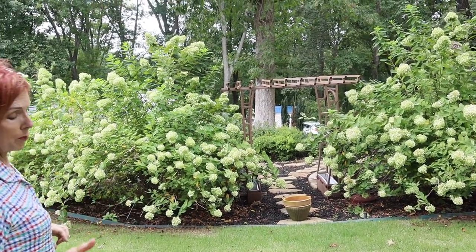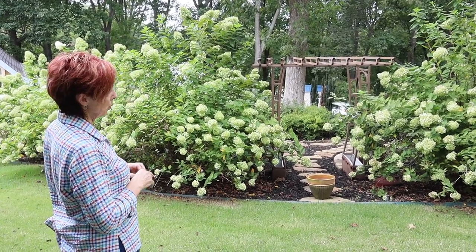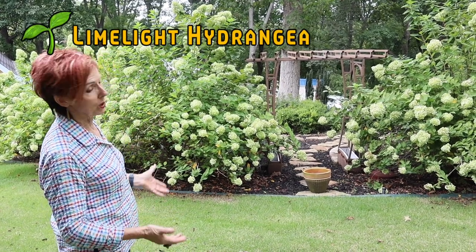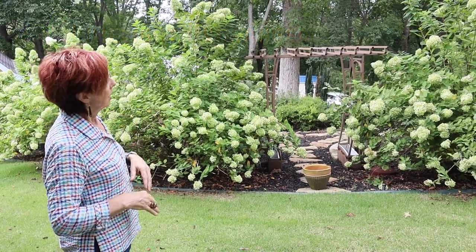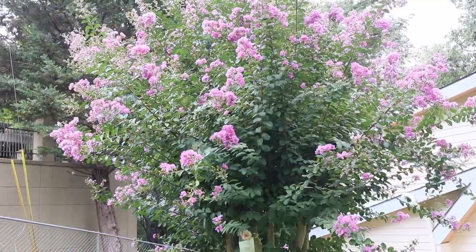And a quick word about the big plants that you see on both sides, limelight hydrangeas. I did not get this side trimmed this year, so that's why they're as high and big as they are. I got the other side trimmed. They're maybe a foot shorter. So I'm not sure what I'll do next year, trim or not. We'll see.